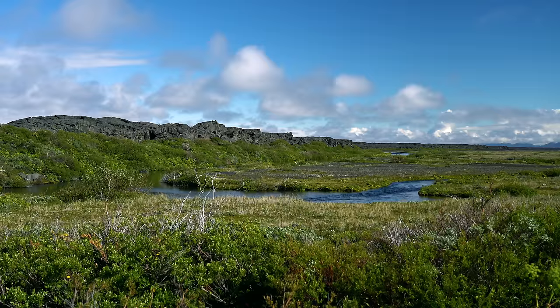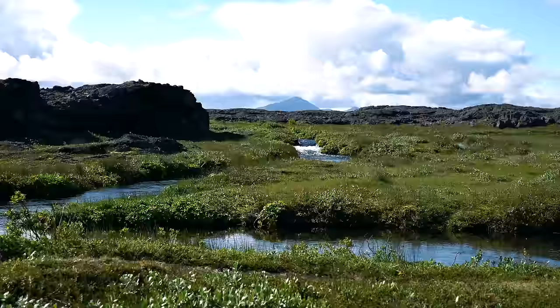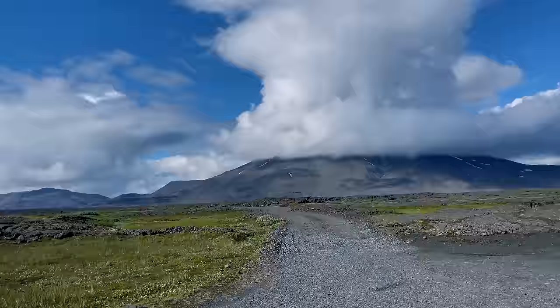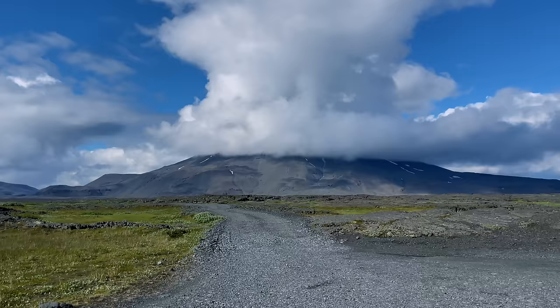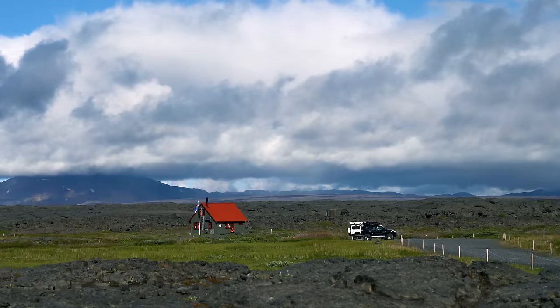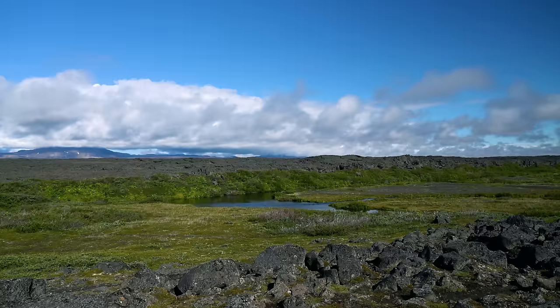When the clouds and the morning fog disappeared, the view became wide open and we were able to see Herðubreið, Iceland's most famous mountain. The mountain is often referred to as the Queen of Icelandic Mountains by Icelanders due to its beautiful shape. Because of the mountain's steep and unstable sides, the first ascent was in 1908, despite centuries of knowledge of its existence.